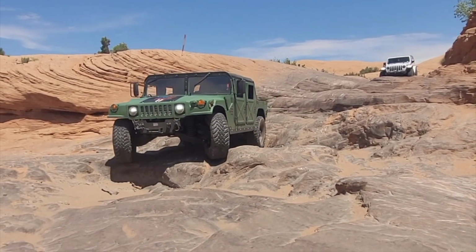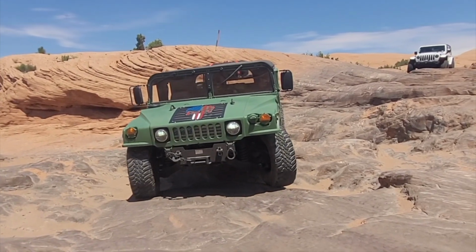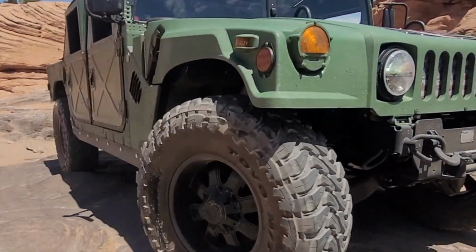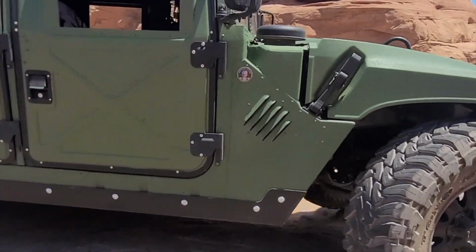Humvees and Hummer H1s are very different than Jeeps. They don't have a lot of articulation, almost zero articulation. So you get a lot of three-wheeled action. But even though they don't articulate well, they still perform amazingly off-road. It's very different than a Jeep, but it still accomplishes the same mission, and it's a lot of fun to drive.